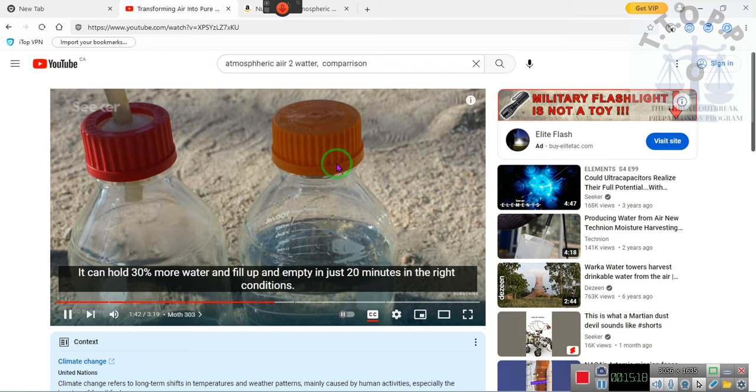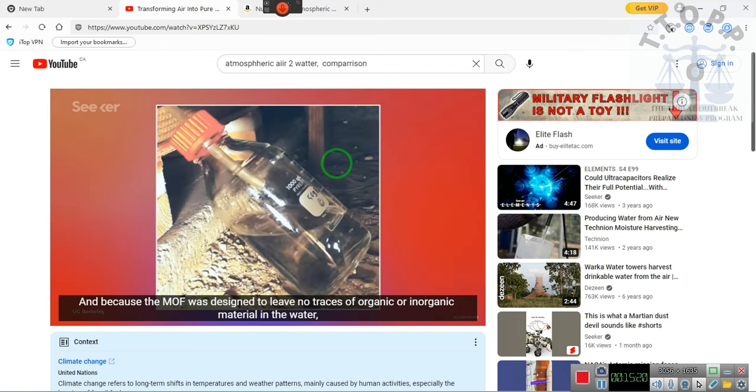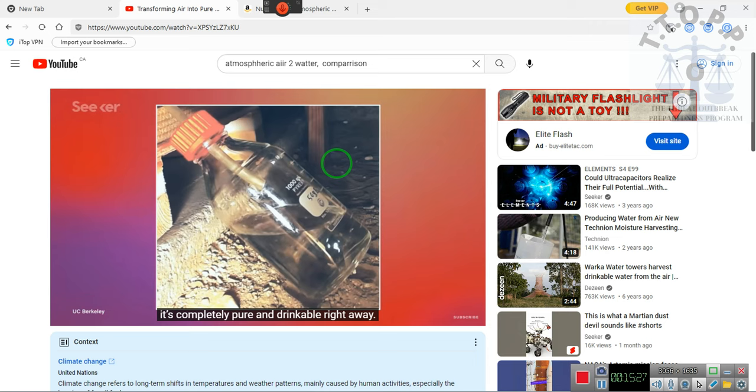And empty in just 20 minutes in the right conditions. And because the MOF was designed to leave no traces of organic or inorganic material in the water, it's completely pure and drinkable right away.